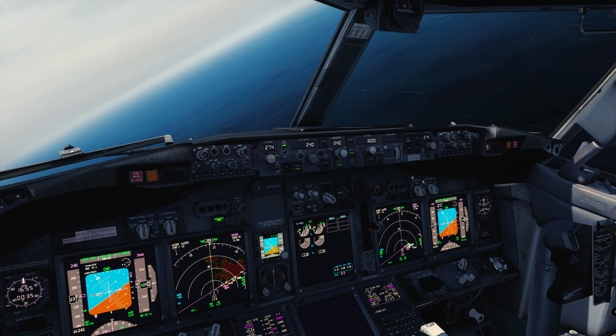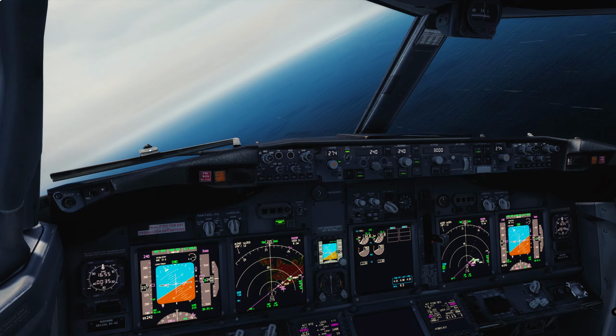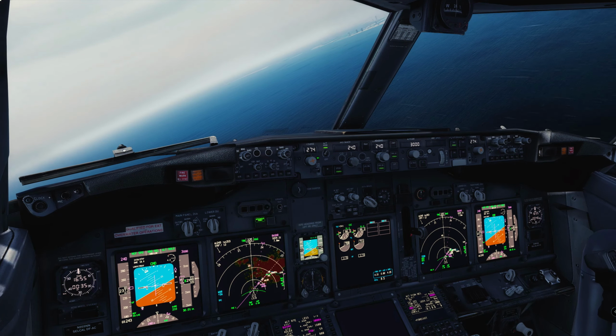So, we'll do VOR Oak. Oh, so it's 274, on the actual scenery, I guess. A little bit out of date.